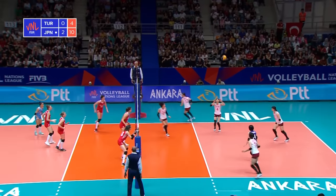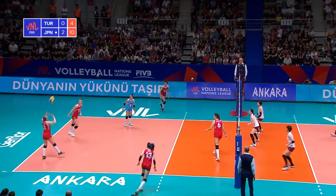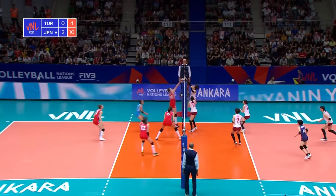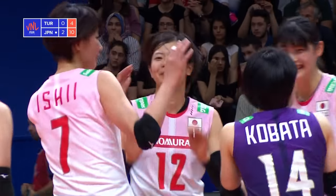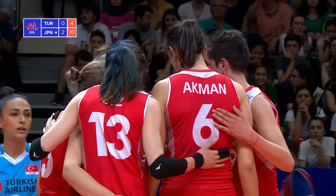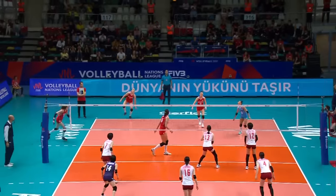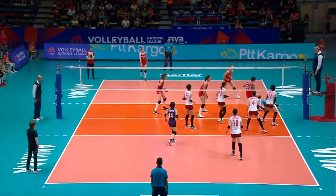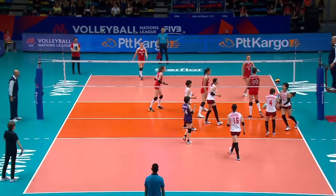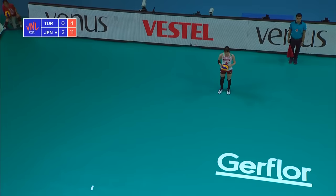So Karakurt spikes in the direction of Kobata. Ishii hammers it back to the Turkish libero Akars. Coming together at the net, thinking about playing a bit of football was Karakurt. Her back came in contact with the net. She couldn't keep it alive. And the run of points without reply continues for Japan. Now 8 points without an answer from Turkey to put Japan up by 7.